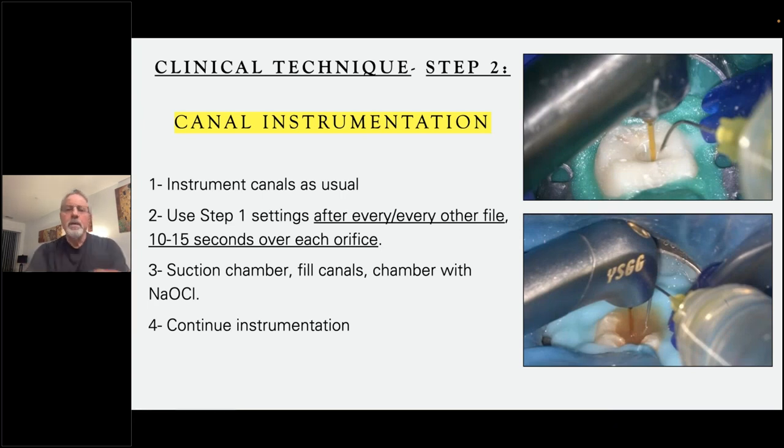So access is complete. We've done that first step, the chamber debridement, the coronal conditioning, and now you instrument the canals how you always did it. Whatever your system, whatever your technique, you keep going. What I recommend is that after every file or every other file, we do the same coronal conditioning step, the same tip number 3, same settings, about 10 to 15 seconds over each orifice. This will blast out any debris created by the action of your hand or rotary files.